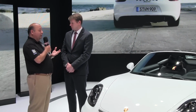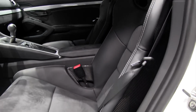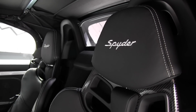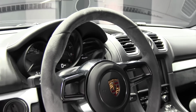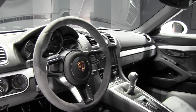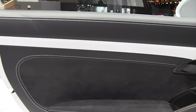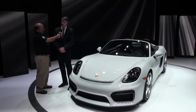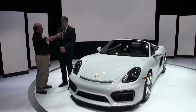The seats, those beautiful seats, those race seats. For someone who may not like those seats, can you still get the regular sports seat, I guess they call it? Yeah, so I'm glad you brought that up. The seats that you see here are the full bucket seats. They're optional for this model. The standard seats will be the Sport Seat Plus, which is an additional bolstering relative to our standard sport seat in the Boxsters. But the Boxster Spyder does have those Sport Seats Plus fitted as standard, and these full bucket seats are an option.